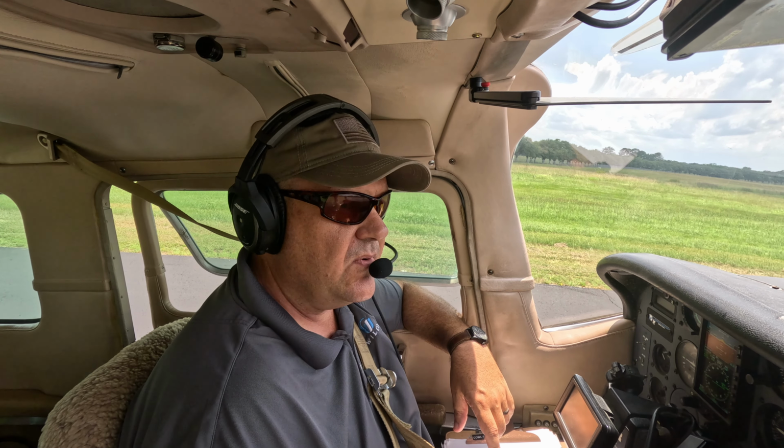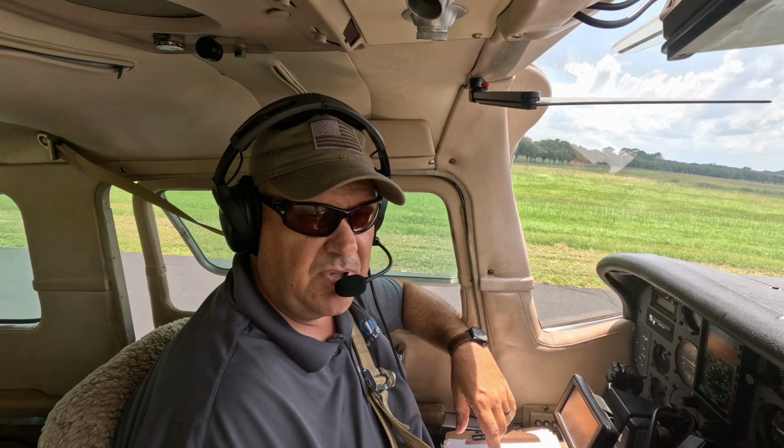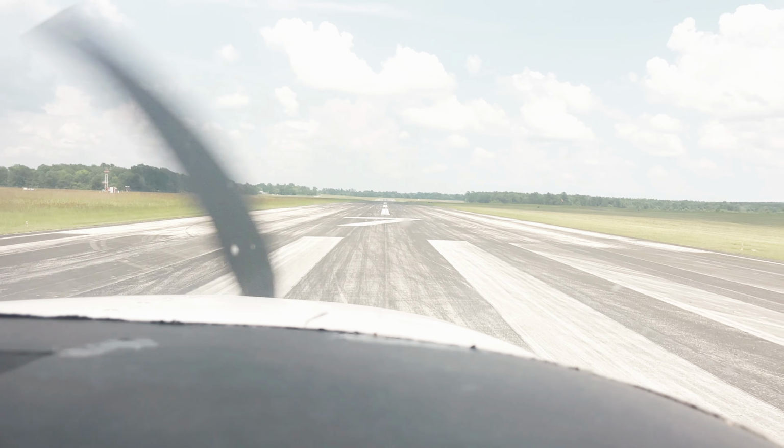I'm going to get everything squared away here in the office, and we're going to blast off out of here on our way to Shreveport downtown. Lufkin traffic, Centurion 604 and the members departing runway 7, Lufkin. Line up on the center line. Come to a complete stop.